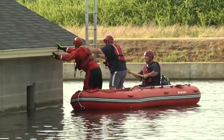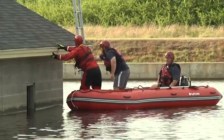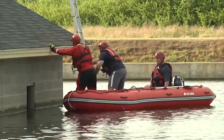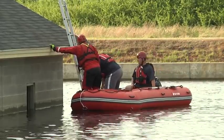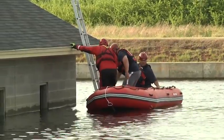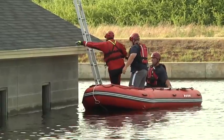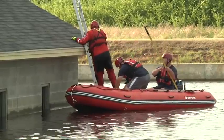Biggest problem we have with these boats is transporting them. You know, they fold up pretty compact, but it takes a while to put them together. So if you want to be ready, you pretty well got to have them inflated, and that takes up a lot of space. So generally, the water rescue operations are a separate unit of your regular fire department units that are ready to go, but they normally take a little extra transportation to do that.